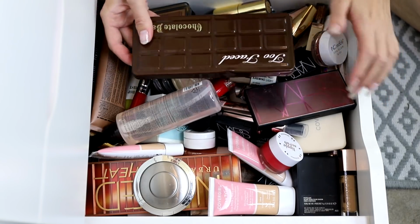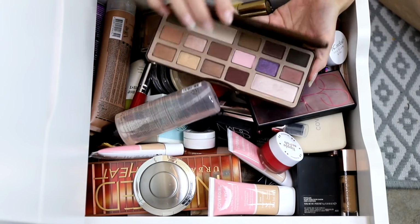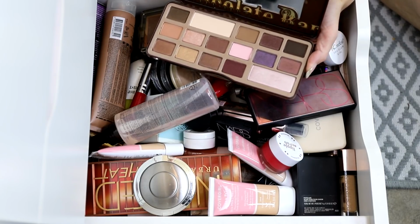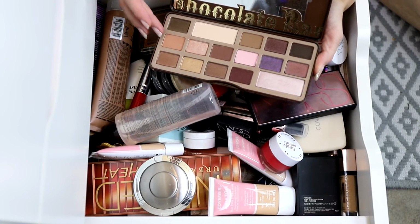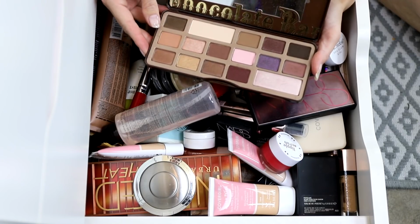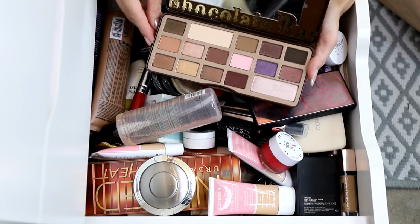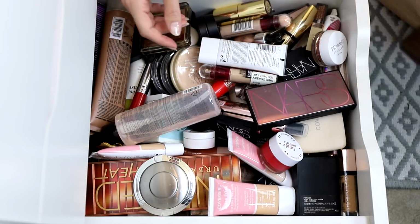So let's just start. I've got a Too Faced chocolate bar palette here. This was in my Use It or Lose It eyeshadow project, and I just decided that it's not for me anymore. I just don't really dig it. There's only a few mattes in here that I would actually use, and the shimmery shades aren't really exciting enough for me to want to keep the palette. I feel like if I wanted this sort of vibe for an eye look, I do have other eyeshadow palettes that I can reach for.